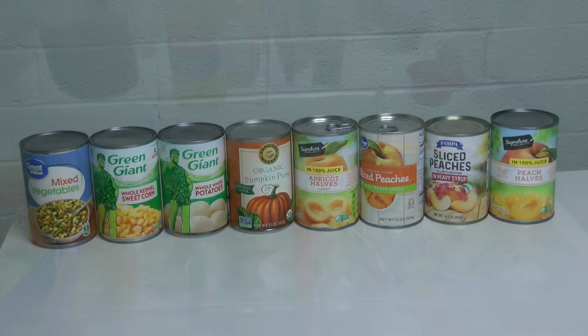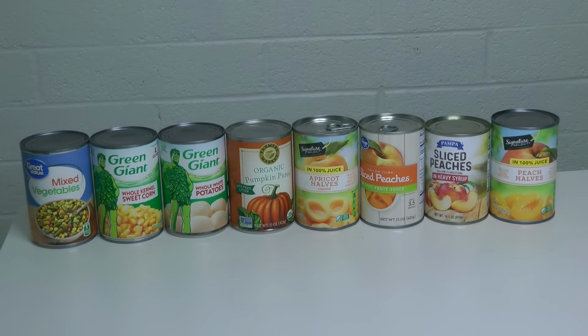So if you have canned foods, they're easy to keep in your pantry. They can last for several years. You can rotate through them, add them into your meals, and have a variety of the foods that you enjoy eating. Choose the foods that you like.